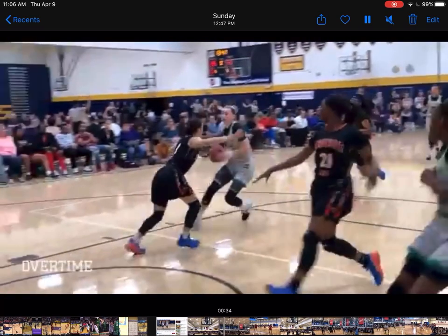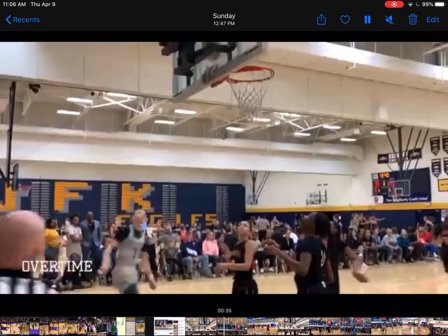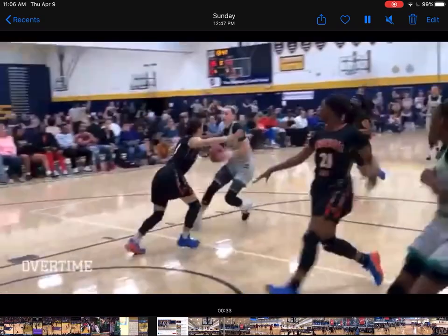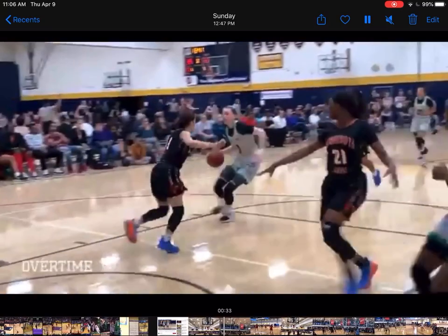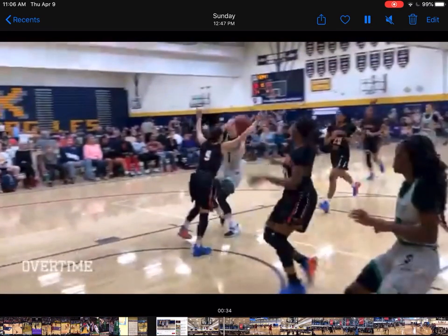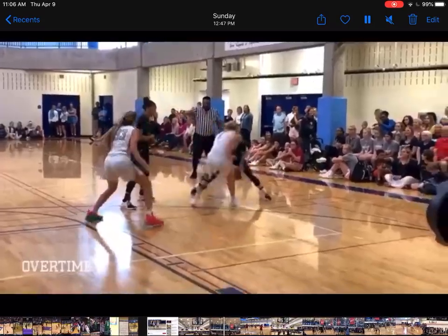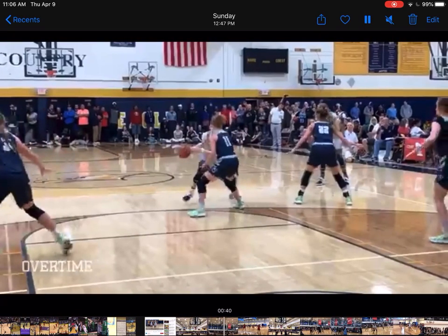So she goes right foot down, left foot down, jump to the side. Right? So she doesn't do a full Euro. This is kind of like a half Euro. So when she puts that left foot down, so her left foot's down right there, her next jump is straight out to the side. Just get away from the defender, and she talks a little bit of smack too.